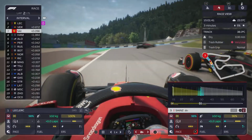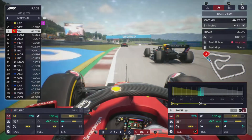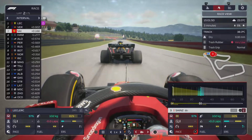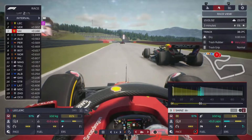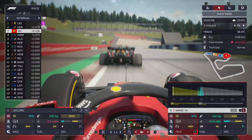Meanwhile up ahead, Carlos Sainz going round the outside possibly on Max Verstappen, but Verstappen shuts the door. Sainz tried it, but it didn't work out. But it looks like he's getting a good getaway. Taking the outside line once again. But that Red Bull straight line speed is just too much.